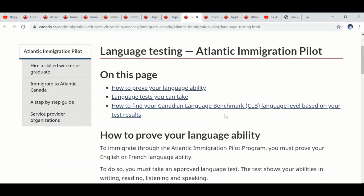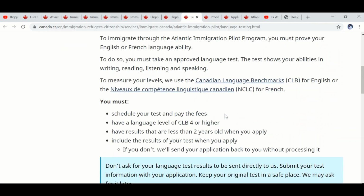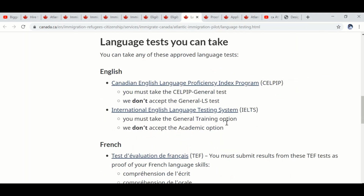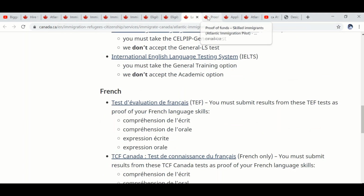So language. Now let's see the language. Have a language level of CLB 4 or higher. So if you have CLB 4, which means you have approximately 4.5 bands in IELTS, you are eligible. That's it. Moving on. Proof of funds.